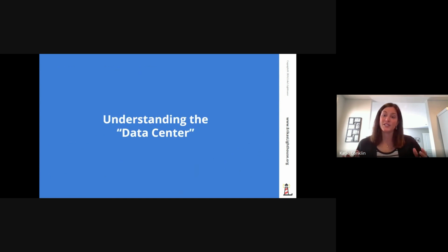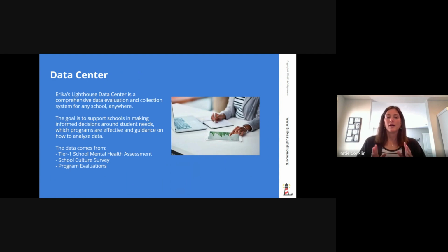So now we get to understand the data center. Erika's Lighthouse Data Center is a comprehensive data evaluation and collection system for schools. Any school can use it, no matter where you're located. The goal is for schools to make informed decisions around student needs and think about which programs are effective. And then we at Erika's Lighthouse will help provide guidance on how to analyze the data and think about what this data is showing us, and then again, how do we make informed decisions for what is best supporting student well-being?